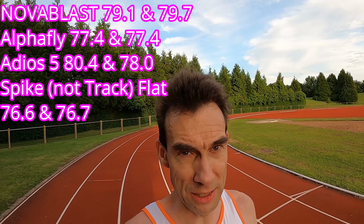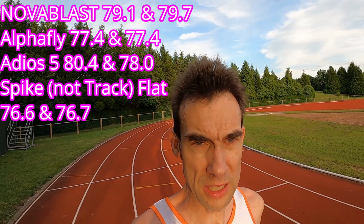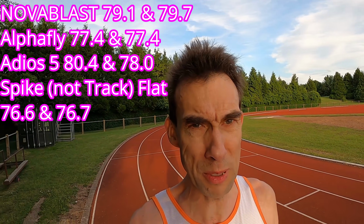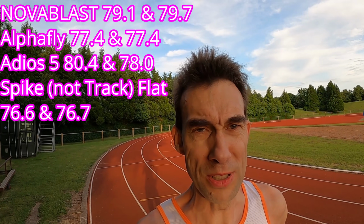Okay, the track flat's done. I think there were two 76s. I could certainly feel the track a lot more there, certainly on the toe-off. Couldn't really feel the actual heel so much. There's a bit of a built-up heel, but if you don't really heel strike, say on a track, it's almost a bit redundant to a certain extent.